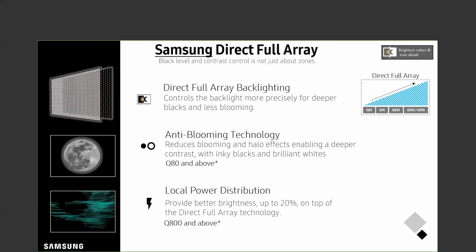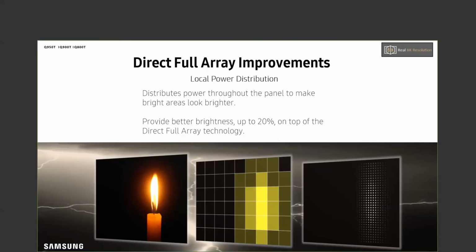And then finally, we also have our local power distribution that's found within our 8K TV sets. Now, the local power distribution is a great feature to have because just the candle here is a great representation of that. The flame itself is very, very well lit. However, the candle itself is only glowing at a much lower rate. So we don't want the candle to be quite as brightly lit as that flame. So we could take some of the power out of where that candle is and put that into where the flame is to be able to keep that brightness longer, keep that brightness higher. And then it'll also improve the black level around areas that don't have the possibility of having a halo or glow around them. And then the anti-blooming effect can do its job even better.